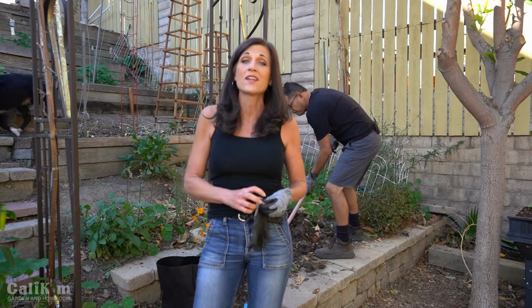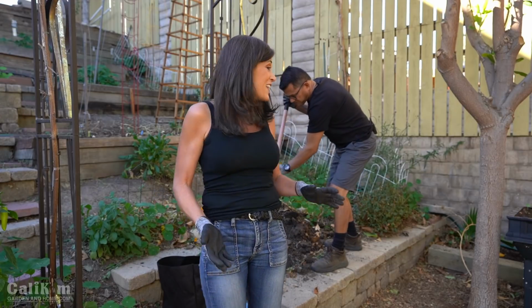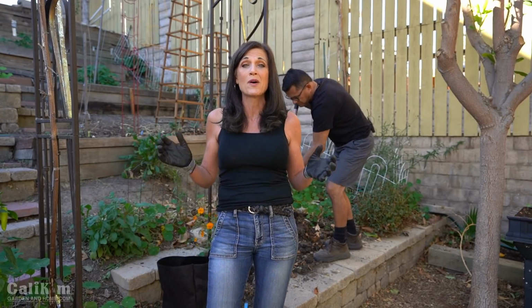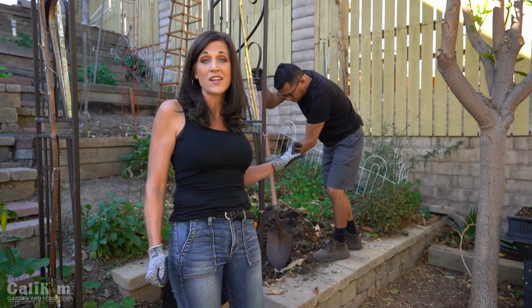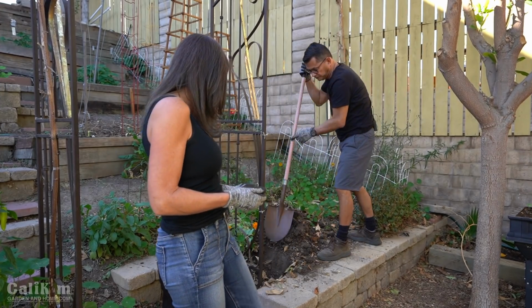So I want to tell you just a little bit about the spot that we're planting the passion fruit in. First off, for those of you who don't know, we live in Southern California, so hopefully a really great spot for growing passion fruit. It does like full sun. In the summertime, this spot right here is in full sun, but in the winter, most of my garden is in the shade, so this probably only gets a couple of hours of sun in the winter, which one person commented might really help kind of control the growth of the passion fruit throughout the year. So really excited to get it planted.